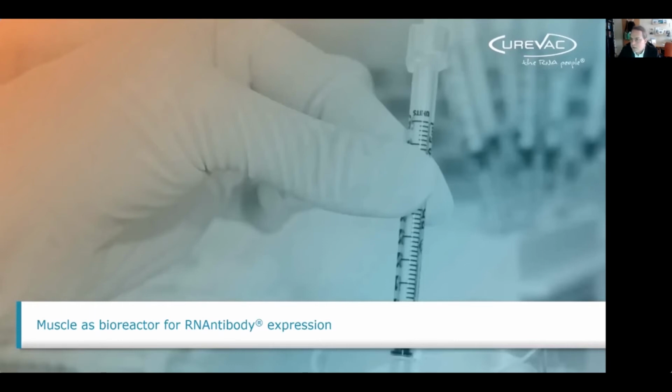Now I want to switch gears a little bit. Since we have a messenger RNA-based concept, we could principally use every cell in your body to produce the antibody. And as you know, going to the liver via an IV infusion is quite invasive, and you also need high amounts of messenger RNA. We were also interested in using the muscle as a bioreactor for an antibody, which is much more accessible and much more suitable in scenarios where you have to vaccinate passively a lot of people.